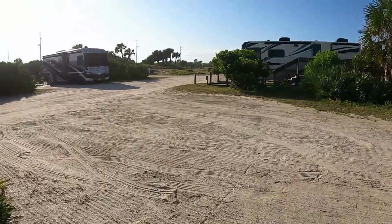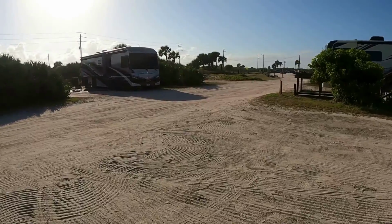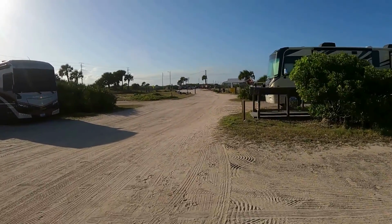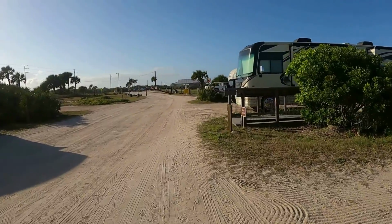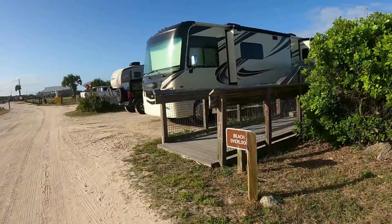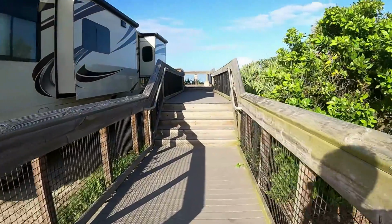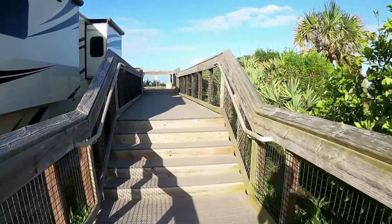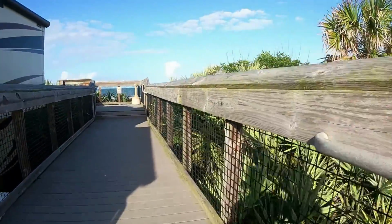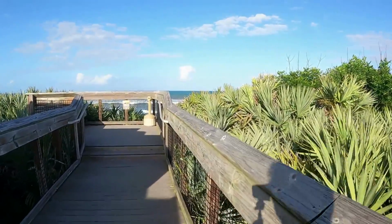These sites, I mean, boy, everything in the Florida parks gets booked up within seconds of it being available. But I was able to get a site at the riverside part of the campground. Here they go right away. So if you're interested in staying right up by the Atlantic, grab that site as soon as you can. Let's take a look.